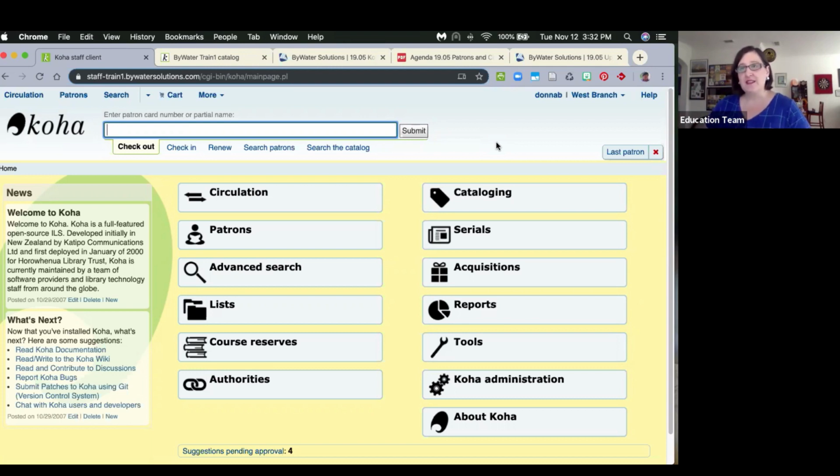This may initially lead to some confusion because before now, the circ control branches were applied incorrectly, and so the settings were a little bit weird, okay? There's a lot to unpack with this one.